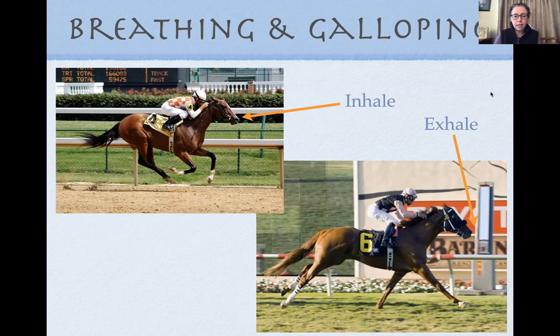So you can see in these two photographs, the horse on the top left is at the moment of a gallop where all the limbs are in the air. And at that point, the nostrils are flared and air has been very rapidly drawn down the airway and into the lungs. And then a couple of milliseconds later, the forelimbs hit the ground as the animal exhales, and that helps to push air rapidly back out of the lungs, ready for the next breath, which will take place in the next phase of the stride.